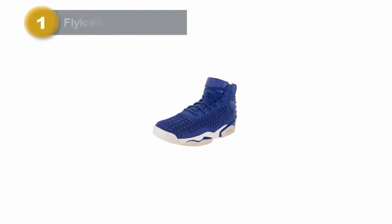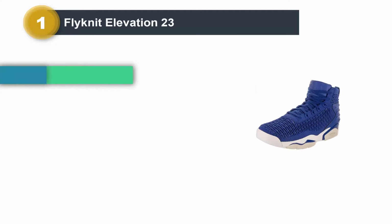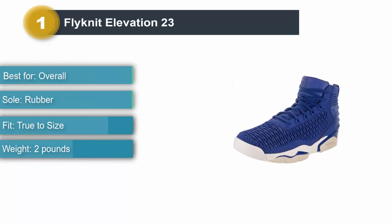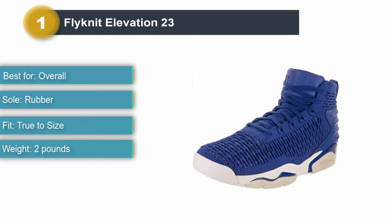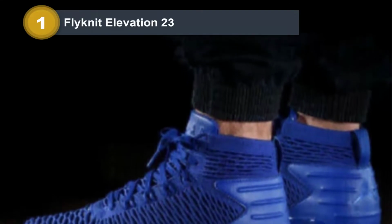Number 1. Flyknit Elevation 23. The Elevation 23 is a fantastic, well-rounded sneaker that excels both on and off the court. The soft cushion is comfortable while walking, and it delivers the spring you need to launch yourself into the air while running or jumping. The midsole is especially soft and plush.